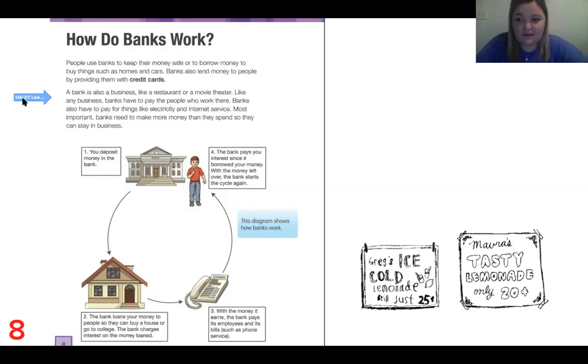So I never really thought of it like that, a bank is a business. And let's think of what is an example of how a bank is a business, like a restaurant. How are they the same?